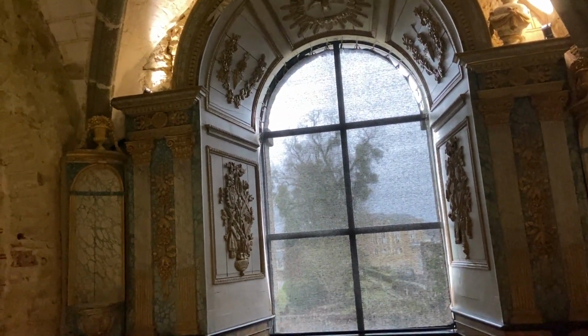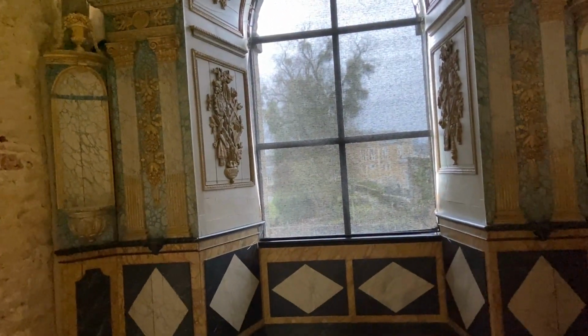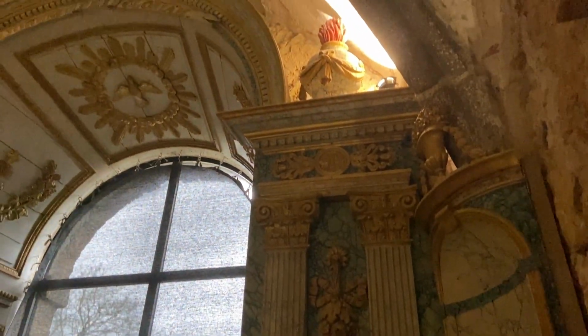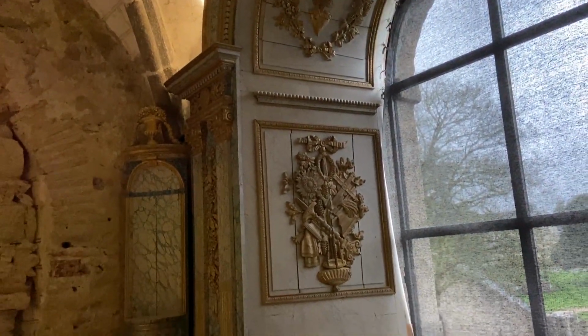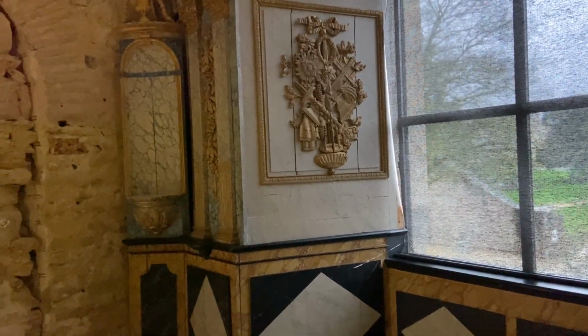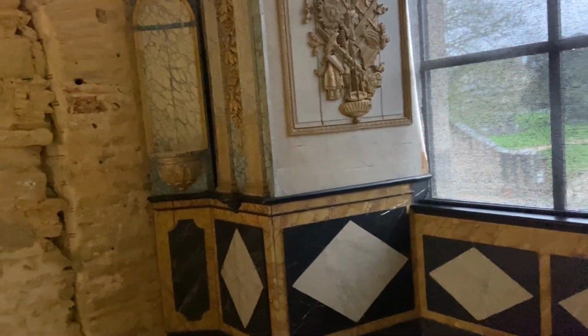I mean, this window dates back over 1,000 years. And the detail is absolutely phenomenal on here. And I wish I had better lighting and a better camera, because I do need to invest in a better camera for this channel. But I'm doing the best I can with what I have, but it really is phenomenal.